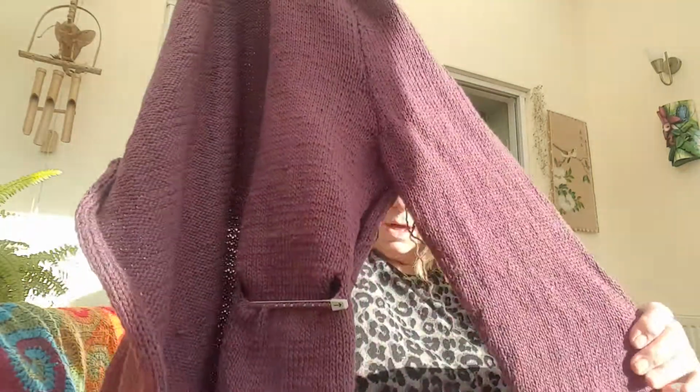So yes, I've been doing mattress stitch from there. So that's been quite nice. So I shall use that in the workshop to show people the best way to sew things up and join things.